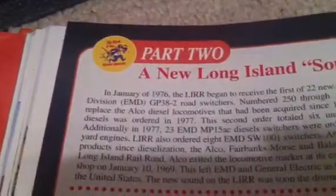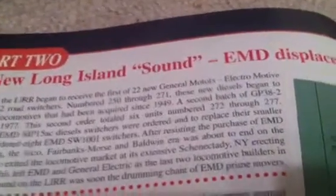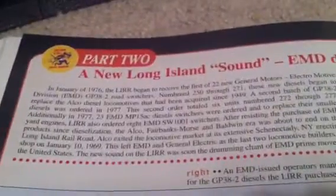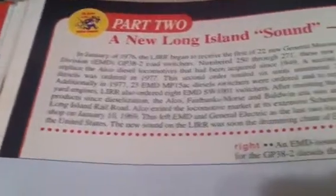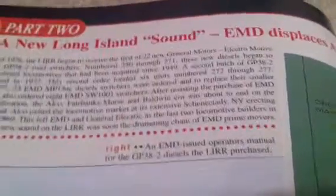In the beginning of this paragraph, it says in January of 1976, the Long Island Railroad began to receive its first of 22 General Motors GP38s. They were numbered 250 to 271, and then if we look down here, in 1977 they had a second order for 6 additional units, 272 through 277. And these were in service on the Long Island Railroad what seemed to be forever.